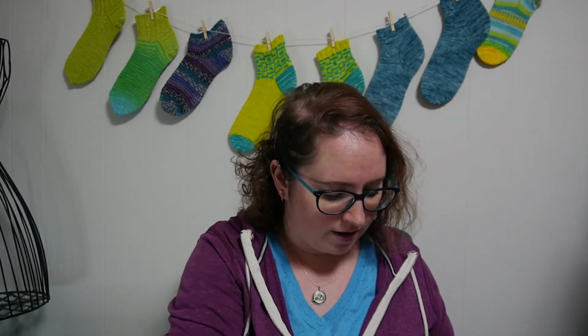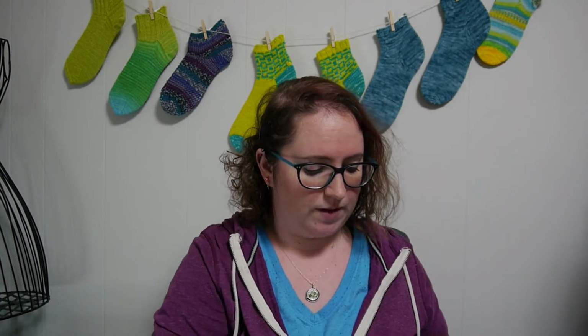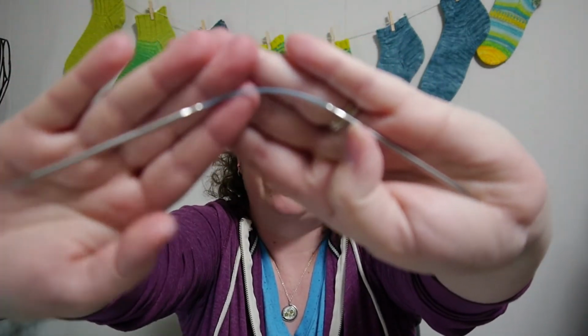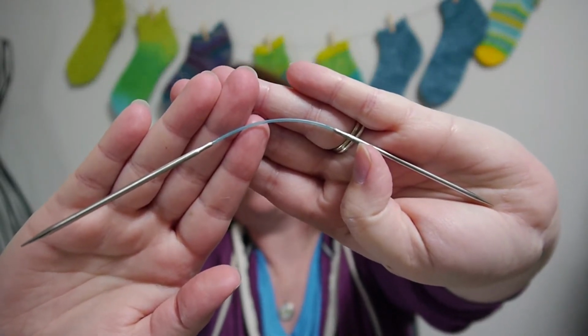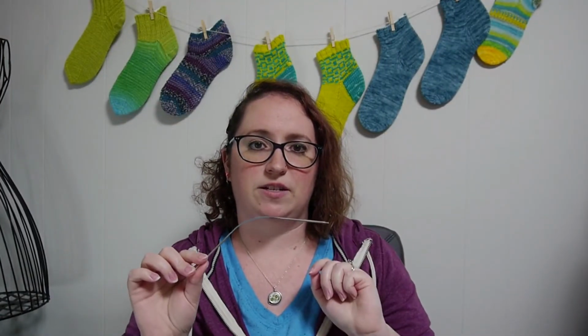And as I'm sure you probably saw, I am using Hiya Flyers. The Crazy Sock Lady introduced these over this past summer at sock camp, and I fell in love with them. It's all I use now. I cannot go back to double points.